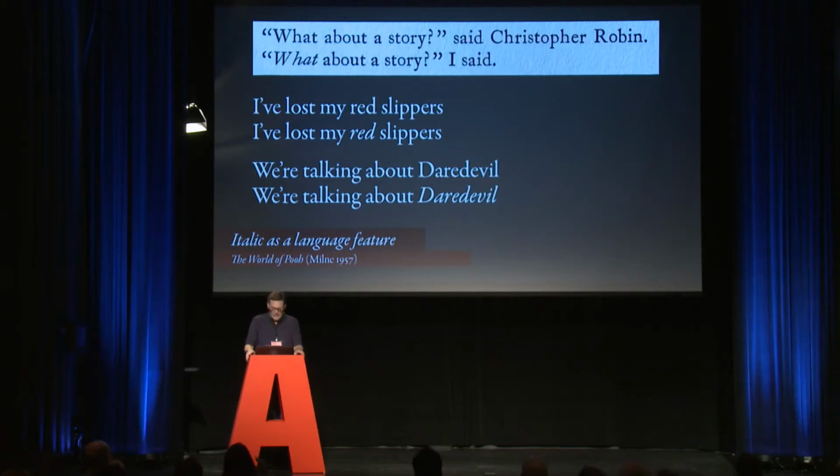You see, italics can even change the meaning of a word. What about a story? What about a story? Or, I've lost my red slippers, as opposed to, I've lost my red slippers, not my blue ones. Or we're talking about Daredevil, the Marvel Comics superhero character. Or we're talking about Daredevil, the Netflix television series based on the Marvel Comics character, right? Those are two different things, and the difference is indicated with italic.